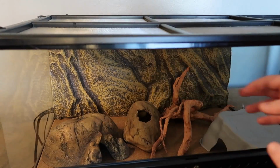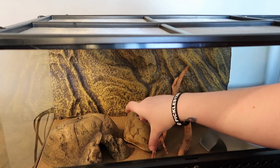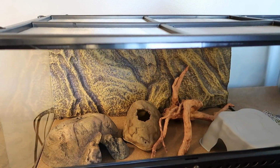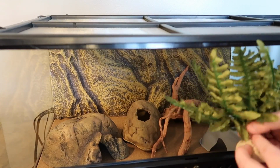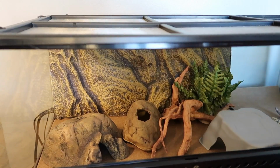It does look pretty full, but honestly I like having it pretty full. That way the geckos feel nice and secure. I don't want to have too much big empty space. And then other than that, I just have his water dish and then this little plant. Let's put this little plant right back here in the corner. So I think that looks pretty good.